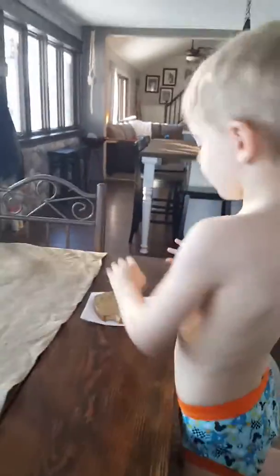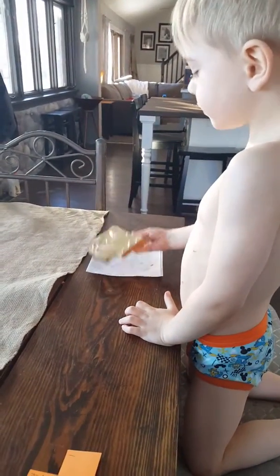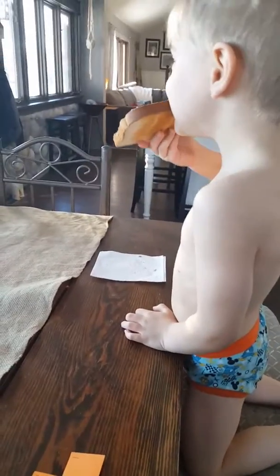Good morning. So Dash is in the habit of eating toast and putting the chocolate chips he earns on his toast while we are learning our reading. So I thought I'd talk for a few minutes while he enjoys his toast.